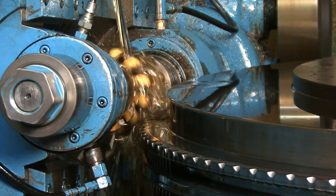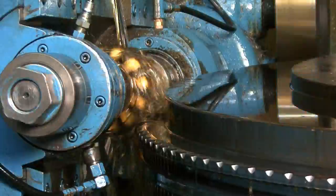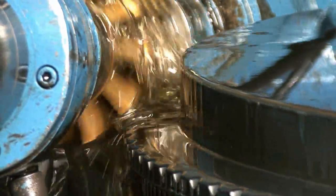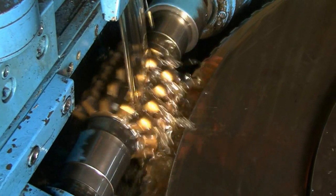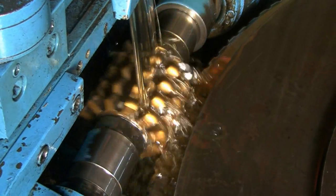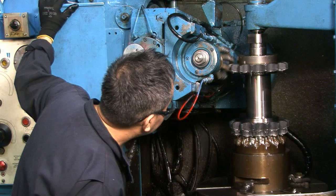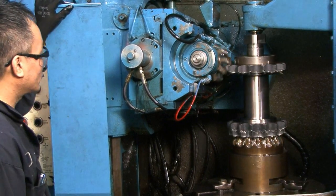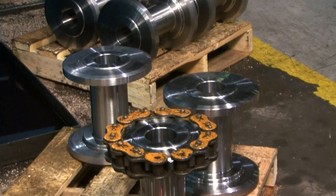As you can see, the workpiece rotates as the cutter head rotates, and the pressure angle is determined, of course, by the angle of the cutter head and the cutter itself. The number of teeth required is determined by engineering calculations, and the machine is set up to accommodate the set number of teeth.